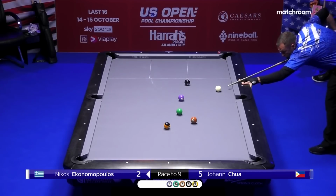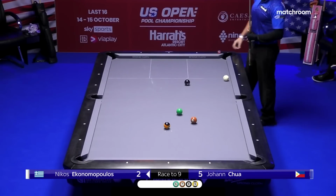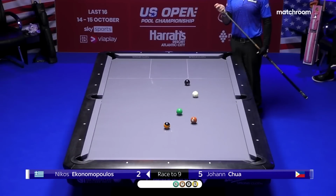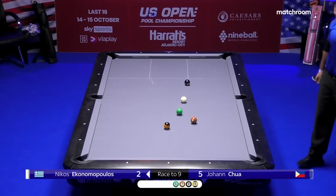Wow, this is a very missable ball. He can play this in the side and go right into the 7 with the cue ball. Wow, so he's feeling pretty good to take that on. Now he needs it to slow down a bit, but most players would have played that in the side and just bumped the 7 a little bit.